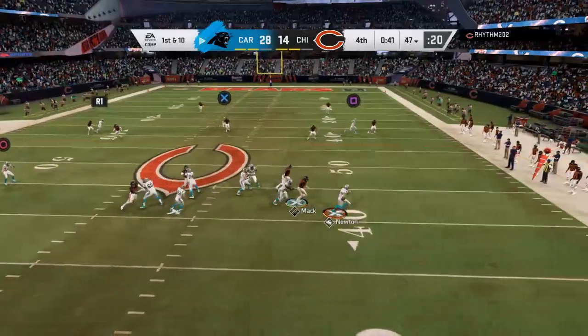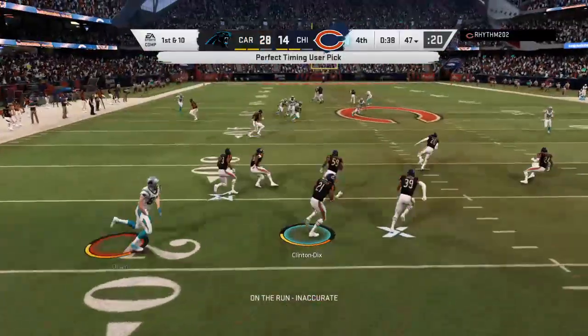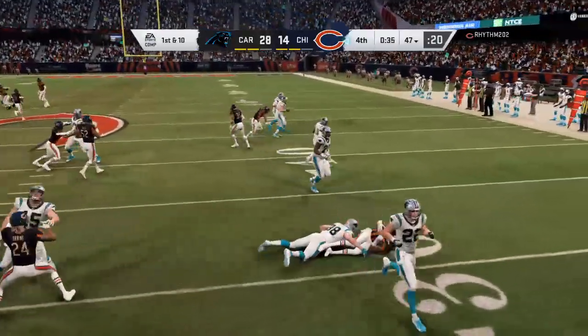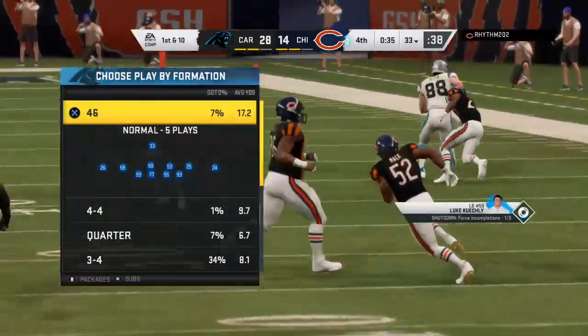Throwing here, Newton. Flushed out right. He's going to look and intercepted. Maybe the turning point they need. It's Clinton Dix with a pick. And he's able to get it back to the 33-yard line.